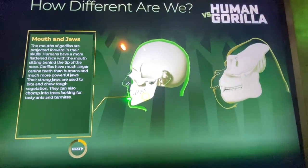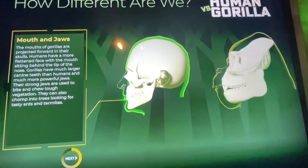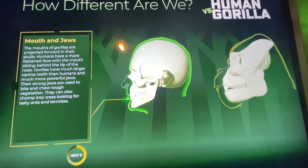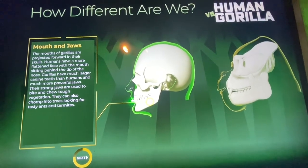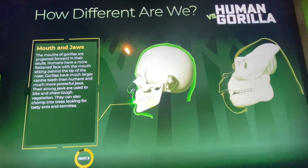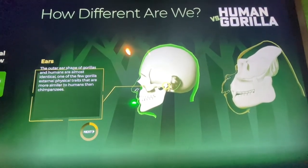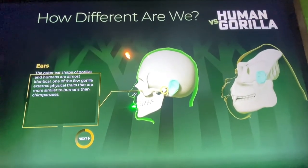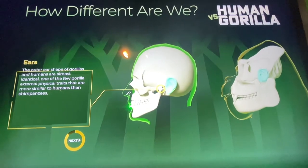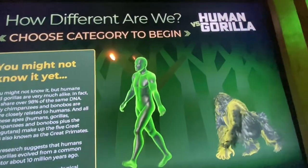The mouth and jaw, as you can see the difference. The mouth of gorillas are projected forward in skulls. Humans have a more flattened face with the mouth sitting behind the tip of the nose. Gorillas have much larger canine teeth than humans and much more powerful jaws. And you can see the ears. The outer ear shape of gorillas and humans are almost identical. See the difference there. That's pretty cool.